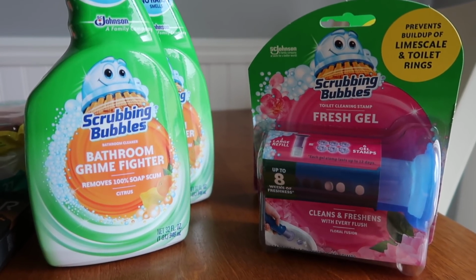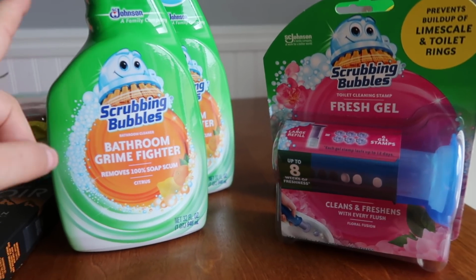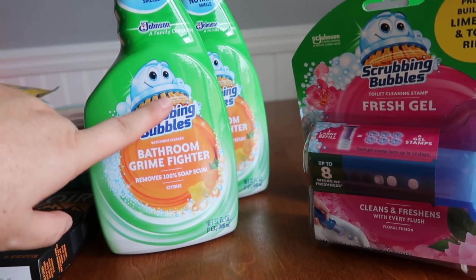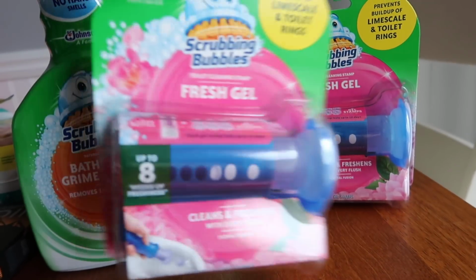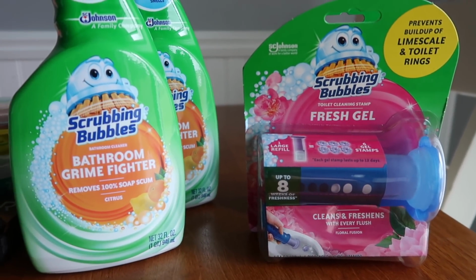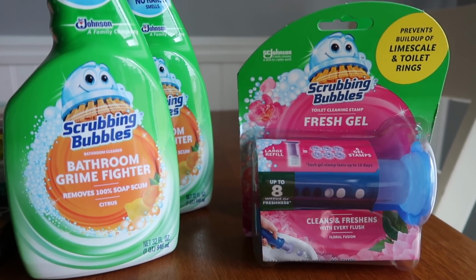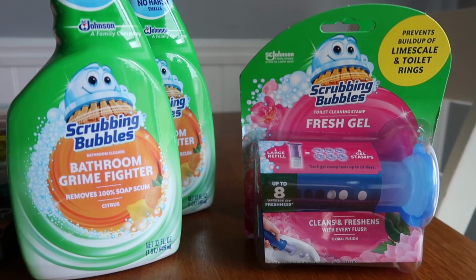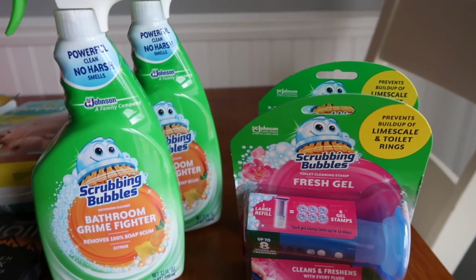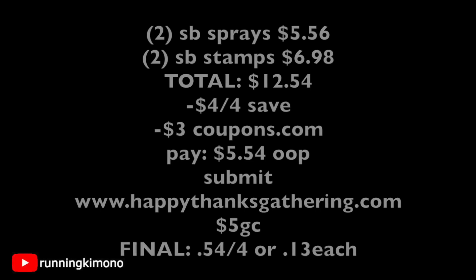They're part of a promotion this week, guys, for a buy four, save four. $4 comes off right there. Plus, there are, I think, a dollar off two coupon for this on coupons.com, plus dollar coupons for these stamps. So $3 is shaved off right there. You're left with paying $5.54 out of pocket. Then you submit your receipt to happythanksgathering.com. 54 cents for the four, or 13 cents per item. That is an extremely cheap price for Scrubbing Bubbles, and I love this promotion.